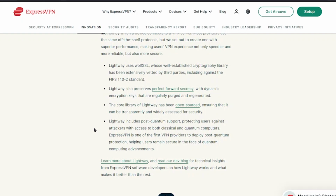So ExpressVPN is one of the first and still one of the only VPNs that right now is using a level of security, a level of encryption that quantum computers will not be able to crack even down the road. So even if somebody got access to the protected data right now, and right now they wouldn't be able to access it, even a few years down the line with more powerful computers, they still wouldn't be able to access it. And that is something that very few VPNs, and ExpressVPN is one of them, can offer.